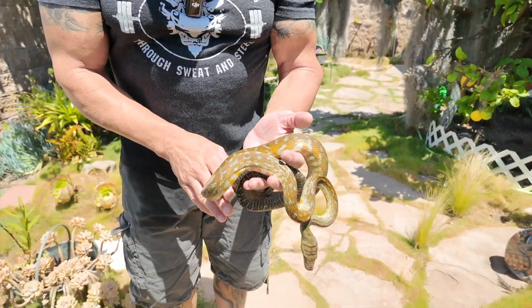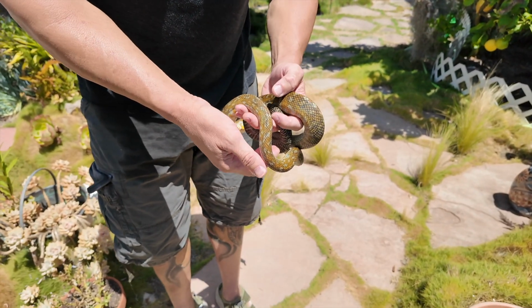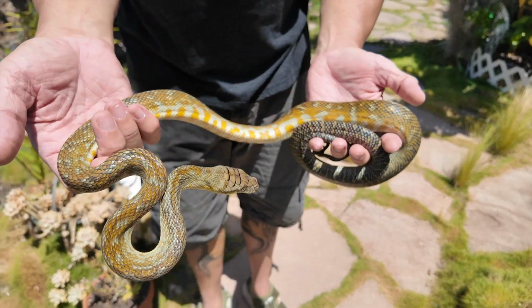So I haven't shown this snake since it arrived. Actually, when I unbagged it, it was deep in shed. It had a very dark kind of an orange look to it, but it was very dark and dull, of course, because it was in shed. It has shed, is feeding, is doing amazing. You guys, check this out. Look at the color on this scrub.